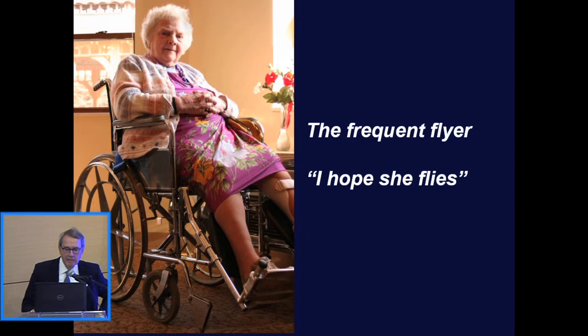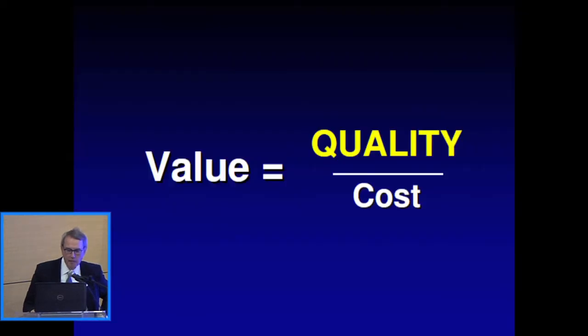So in today's era of healthcare, we're all challenged by this simple equation. And this is really from the work of Michael Porter at the Harvard Business School. And that is our challenge to create value. The challenge that we have is to continuously improve quality and at the same time reduce cost, which improves value. So it's a tough challenge that we all have.